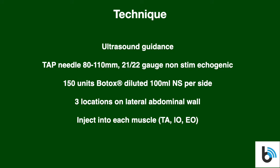Now, one of the things you might ask about is, what is the cost? Well, Botox is about $580 for 100 units, and here we're going to be using 300 units, so it's about $1,740 to perform these injections on the patient.